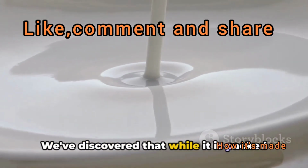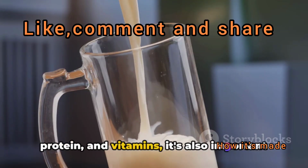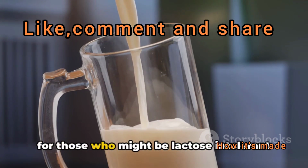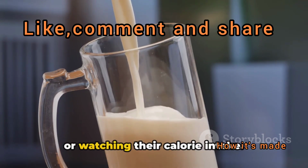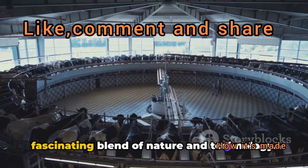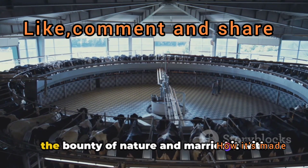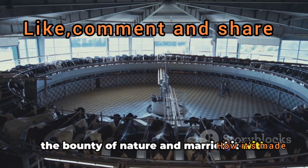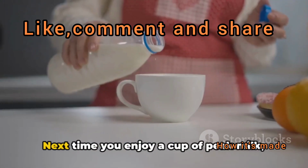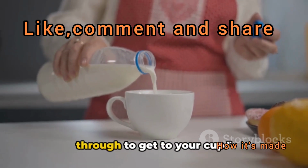We've discovered that while it is packed with essential nutrients like calcium, protein, and vitamins, it's also important to consume it in moderation, particularly for those who might be lactose intolerant or watching their calorie intake. The process of creating peak milk is a fascinating blend of nature and technology. It's a testament to how we've harnessed the bounty of nature and married it with human ingenuity to create a product that is enjoyed worldwide. Next time you enjoy a cup of peak milk, remember the fascinating process it went through to get to your cup.